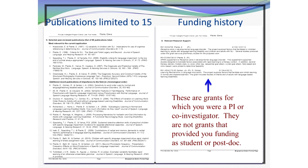Okay? Then you put other relevant research support. So, in big red letters, these are grants on which you were a PI or co-PI. These are not grants that supported you. These are not T32s. These are not grants that you were an RA for. These are grants that you went out and applied for and got. Okay? So it's a really naive mistake to put someone else's grant here.